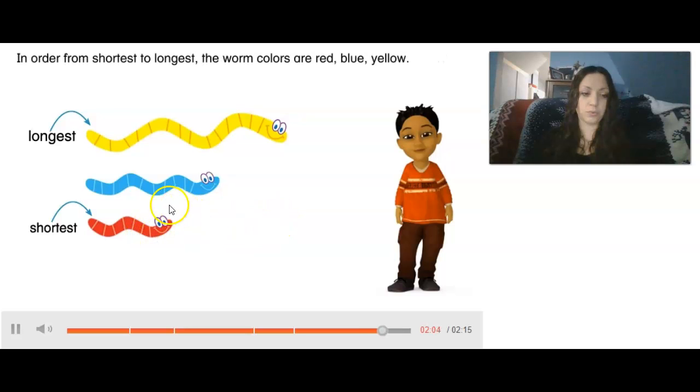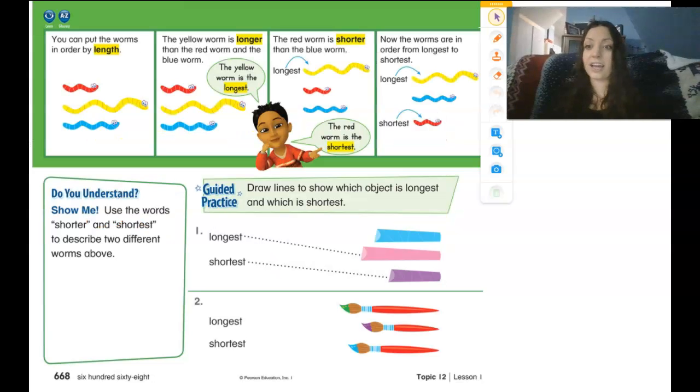In order from shortest to longest, the worm colors are red, blue, yellow. Now you know how to put objects in order from shortest to longest. All right, we're going to go ahead and practice that, putting them in order from shortest to longest, okay?